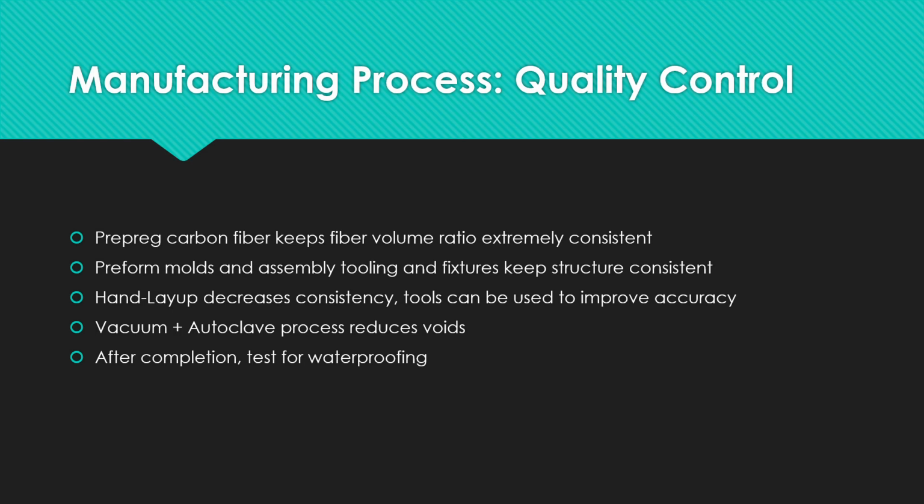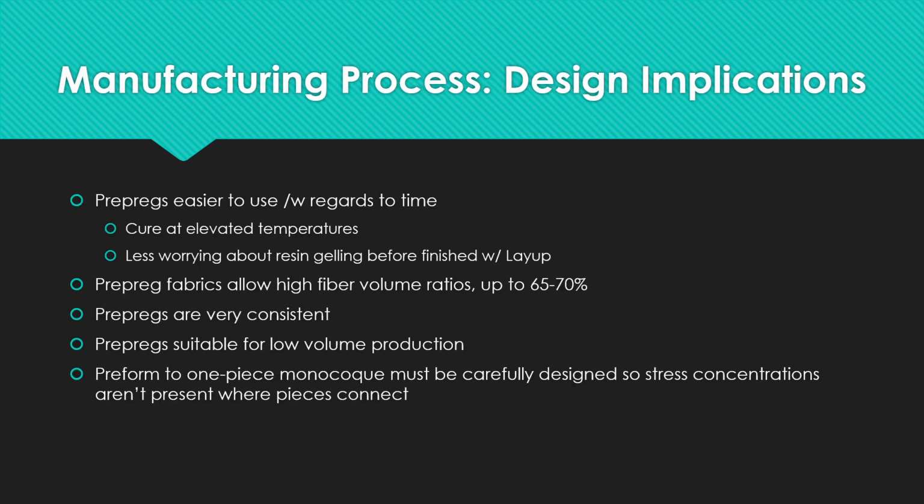accuracy. The usage of a vacuum and autoclave process helps to reduce the amount of voids in the final composite structure. And after being completed, it is extremely important to make sure that the camper is completely waterproof, but the one-piece design aids greatly in assuring that. There are many design implications that come with this manufacturing process.